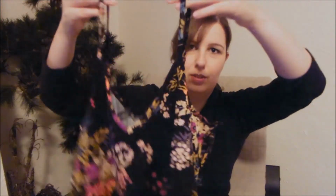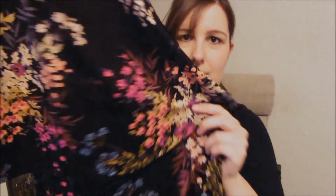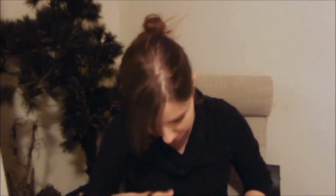Then from Sainsbury's, which is, I don't know how you say it, but the Tu range, I bought this dress. It's just got spaghetti straps and it comes to about my knee and it's got an over bit here and it's just got a flower pattern all over it. This was £18.